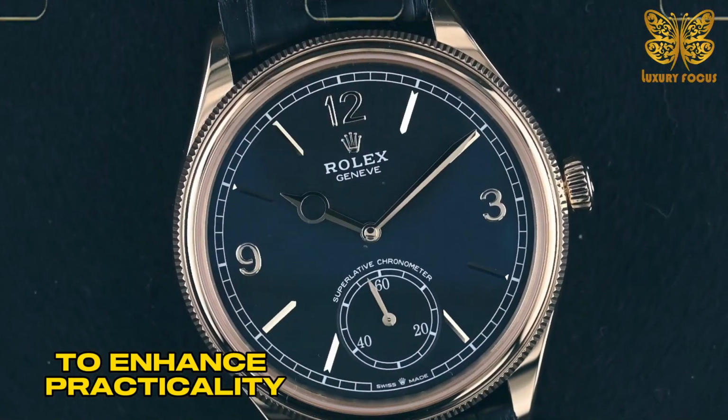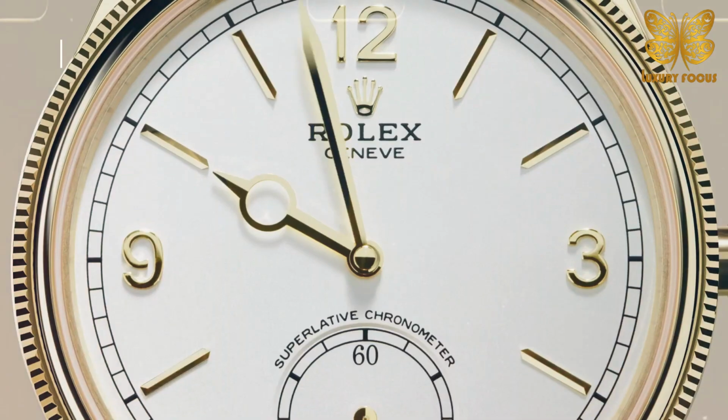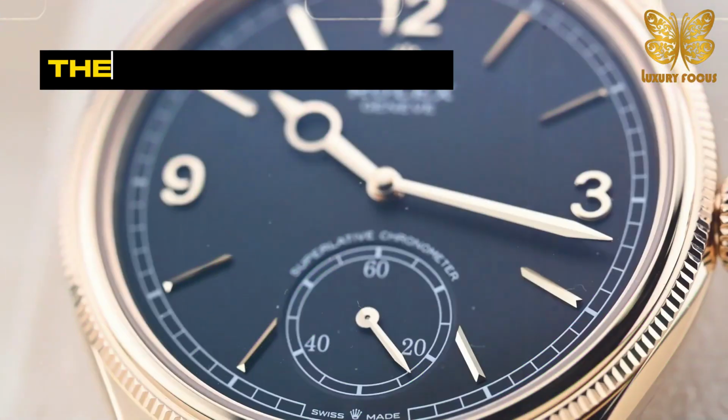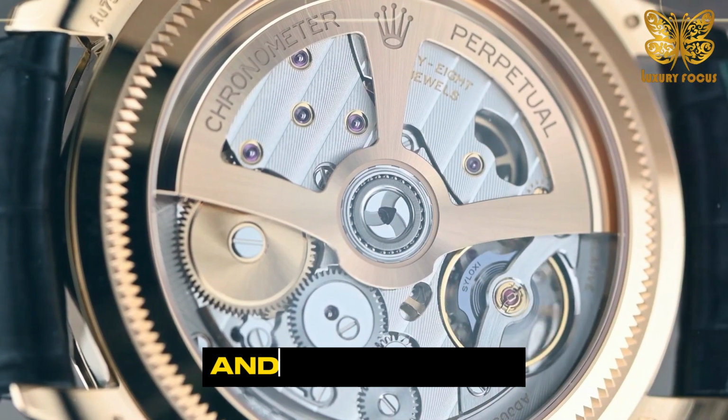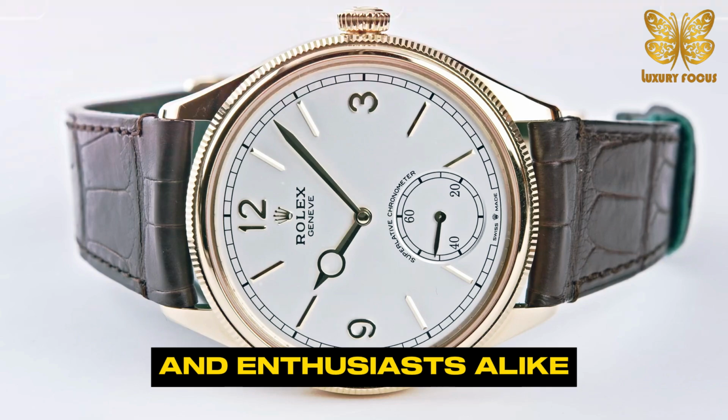To enhance practicality, we've included a small day and night indicator in a discrete aperture, departing from the traditional 12-hour track found in Cellini watches. These updates would add functionality and elegance to the Perpetual 1908, appealing to collectors and enthusiasts alike.